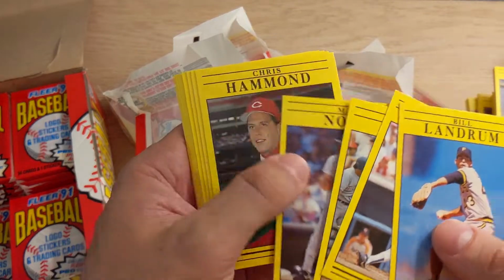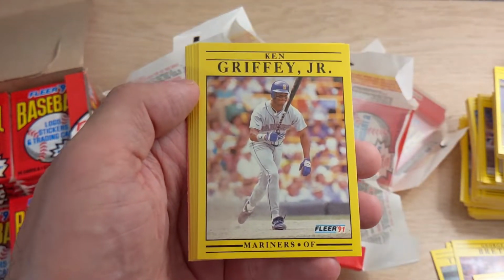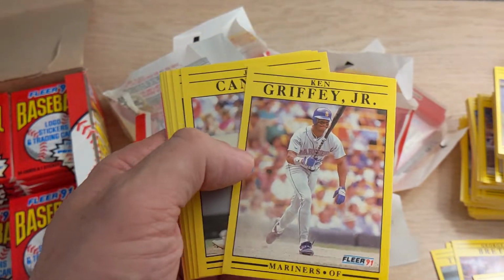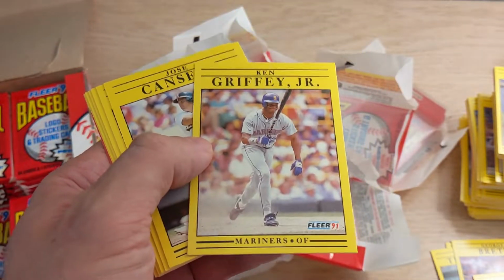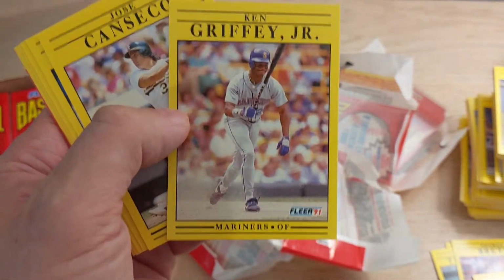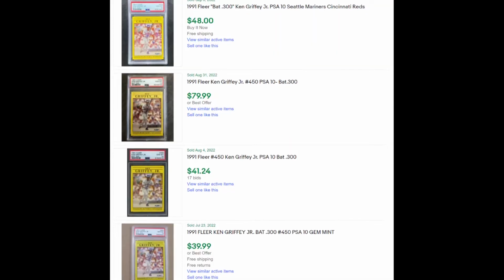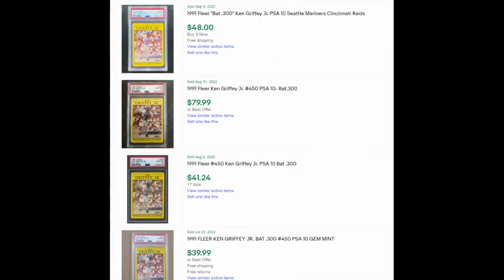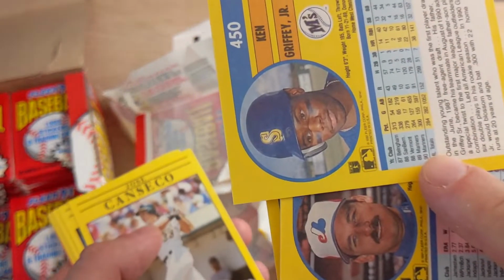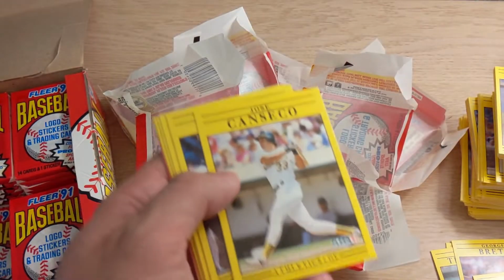Eddie Murray. There's a Griffey. It's not the one with the Bonds on the card too, but it's a pretty sharp looking Griffey. I think the 10s go for maybe 40, 50 bucks, 40 bucks on this one. Okay. Set that one aside.